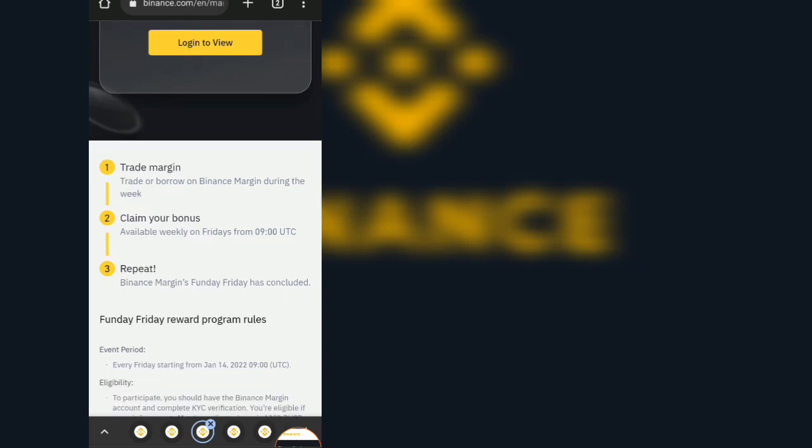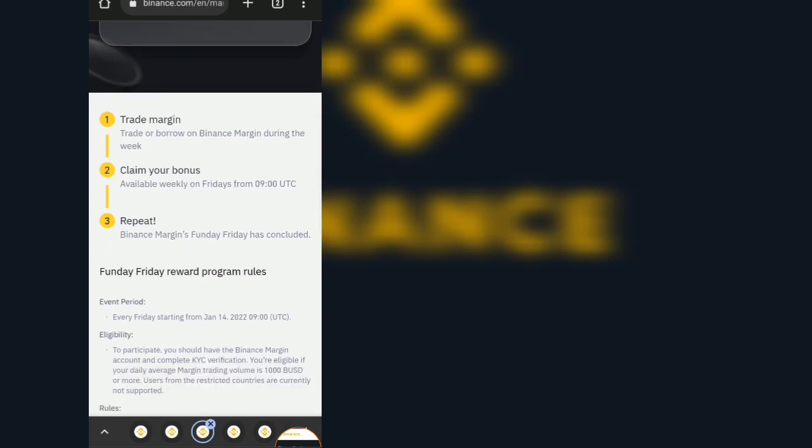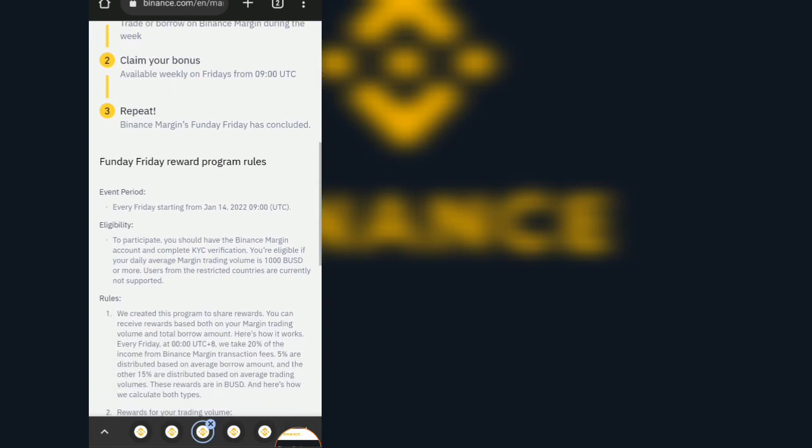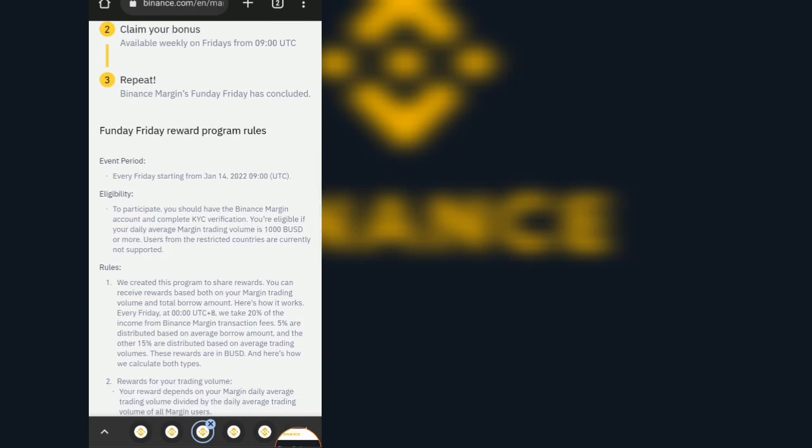You need to trade or borrow Binance Margin during the week, claim your bonus on a weekly basis, and repeat the process as much as you like. Now, the Binance Funday Friday Reward Program rules, for users who are not aware: this event started from January 14th, and since then it has been ongoing on the Binance platform.